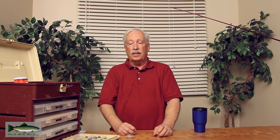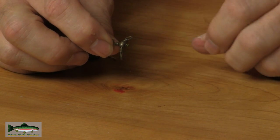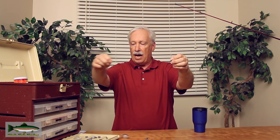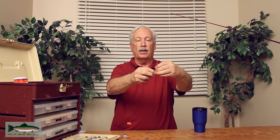Now, the other way of doing it is to do the, let me get my little weight off of here. And you use what's called a three-way swivel. You can see that there are three places to put things on. What you want to do is put this on your line like this, and then whatever weight you want. You would put your weight down this side, and then the swivel that sticks out to the side, you would put your leader on that with your bait on it.